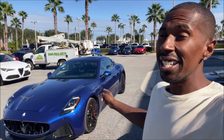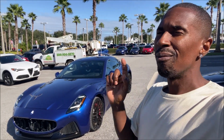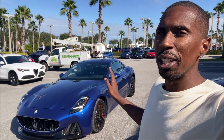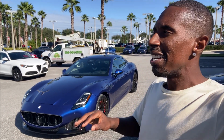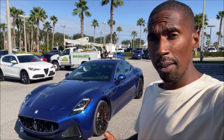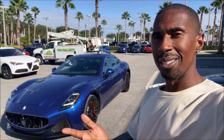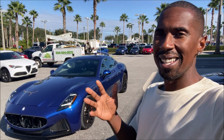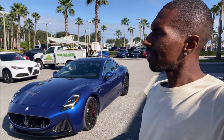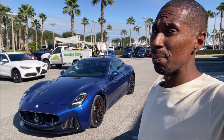I get it. This is the Modena, so it is the entry-level spec. We don't have to show the Trofeo just yet as far as exhaust clips. We've done it before, but I want to do this one first. Let's get this one going. See if you guys are interested in an entry-level $174,000 Granturismo when it comes to the sound. The sound is important, right? It is a Maserati, and we're going to be doing electric pretty soon here. So it's about time we just shut up and let the car do the speaking.